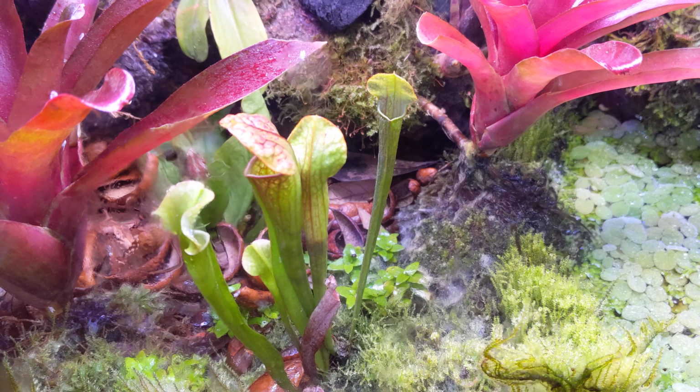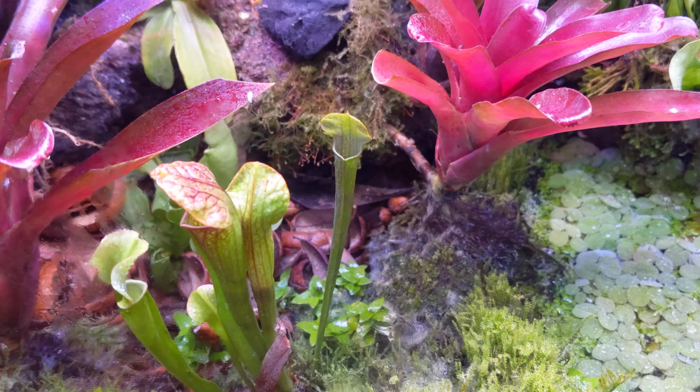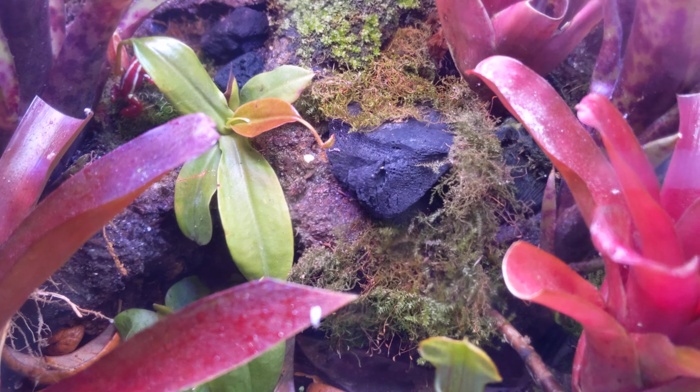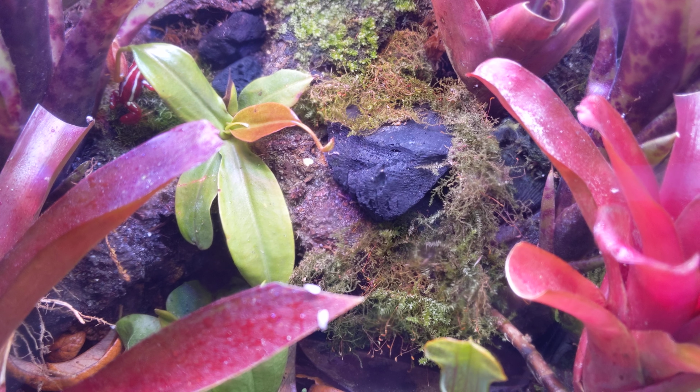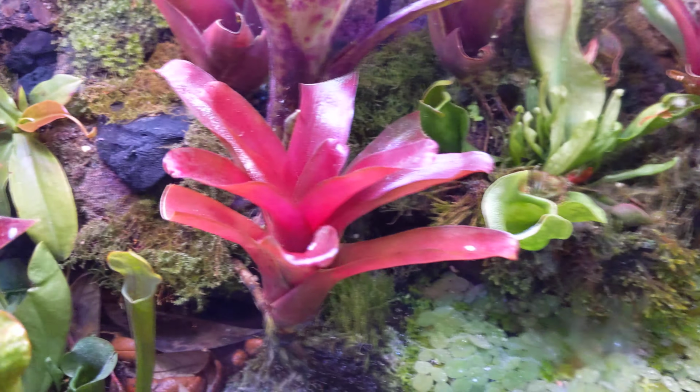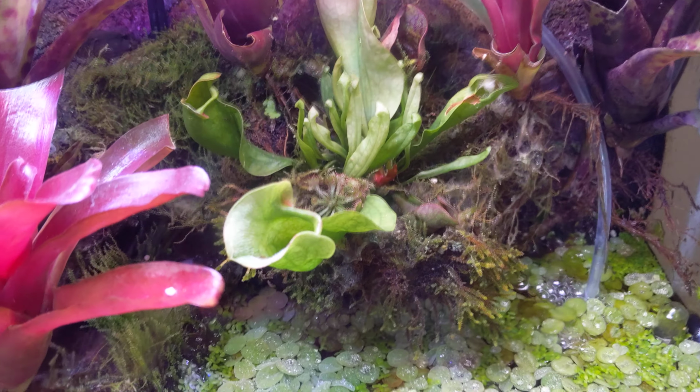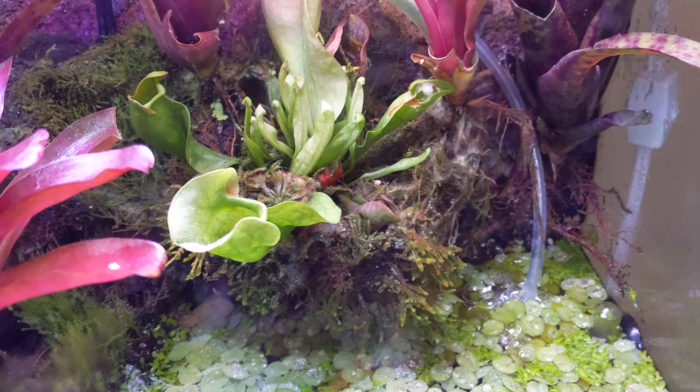However, these are nice. They've got their color. They're tall enough to soak up enough of that light to get their color. And this Nepenthes is getting tons of light up there. You can see its new leaf. The whole thing is almost red, so that's pretty cool. Moss is all growing in pretty well. Little Drosera in there is doing good.